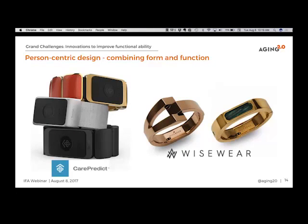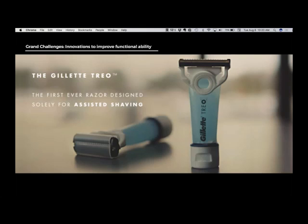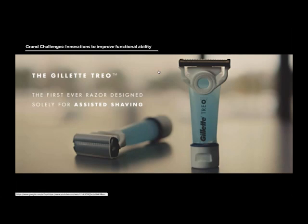There's CarePredict and WiseWear, two companies providing trackers that look stylish, so people don't immediately feel like they are being given an ugly tracker that they either don't want to wear or are embarrassed about wearing, building more fashion into this process. And I think we're seeing some really interesting concepts coming out of design students, and having younger people with a design ethos active. It's been one of the things that the Stanford Design Challenge has done a good job in.